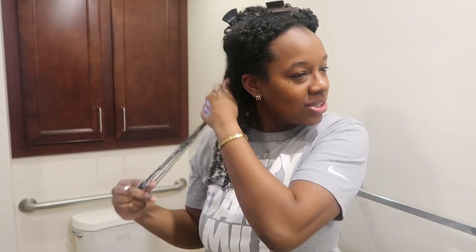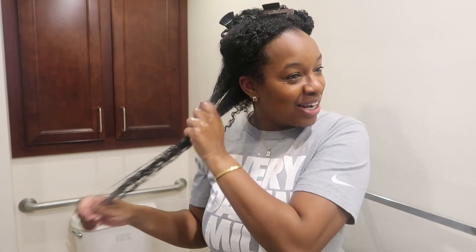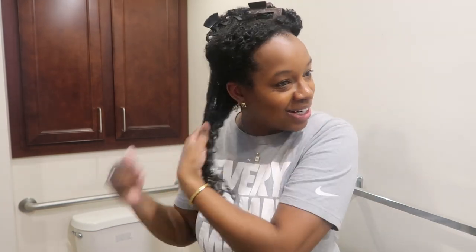Okay, y'all see that slip? We just gliding. Anytime you spray your hair down and then you start working a product in your hair and it's kind of going everywhere, that's how you know the slip. Like you're just breaking through your hair. Your hair is giving slip. Okay. We got some clumping, even though this is not a deep conditioner.